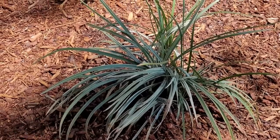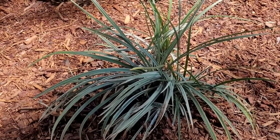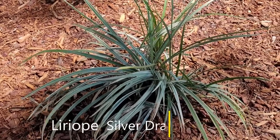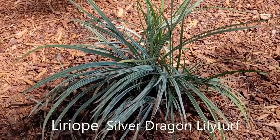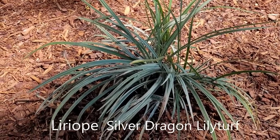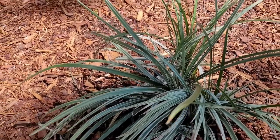Okay, so here's the second one that I have planted, and this is called Liriope. It's a silver dragon lily turf, basically, is the name of it. I know it looks like a grass, but it's actually in the lily family. And this particular variety is called silver dragon just because of its really neat variegated leaves on it.